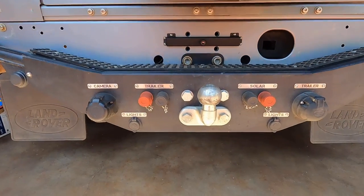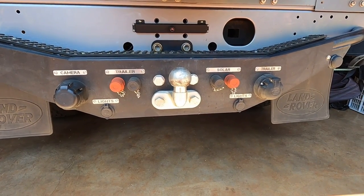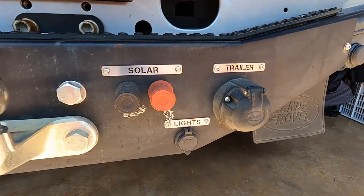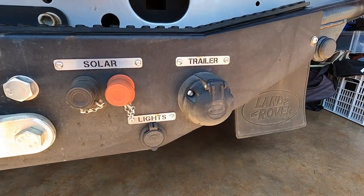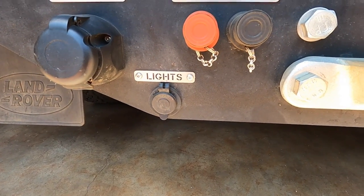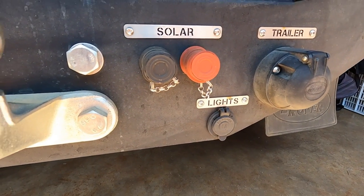Yeah, so I'm quickly gonna move the Land Rover into position so I can show you how the two systems connect. And let me also just show you, he also built this custom plate for me at the back of my Land Rover. So you can see I can plug in solar directly into the Land Rover. There's the normal trailer connection for all your indicators. There's the camera connection, and then there's also some additional power points that I can use for lights or, you know, whatever.